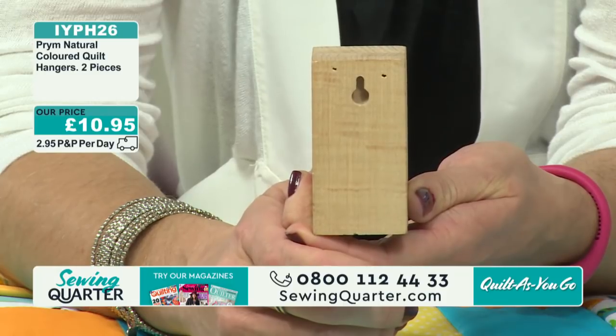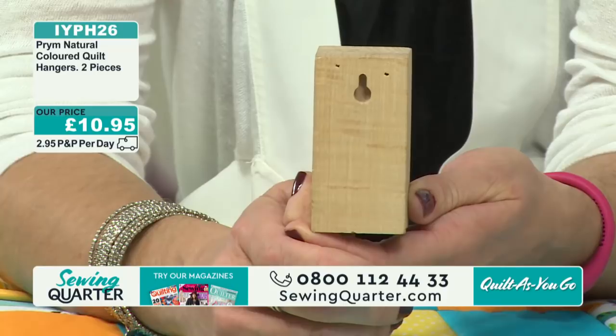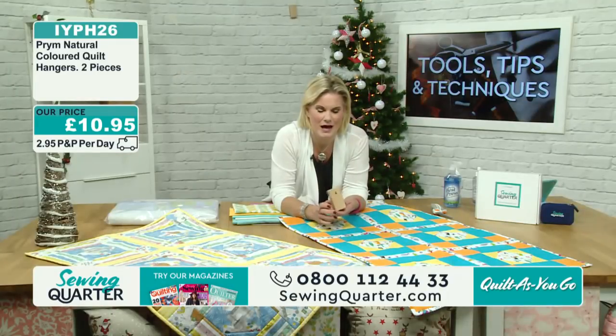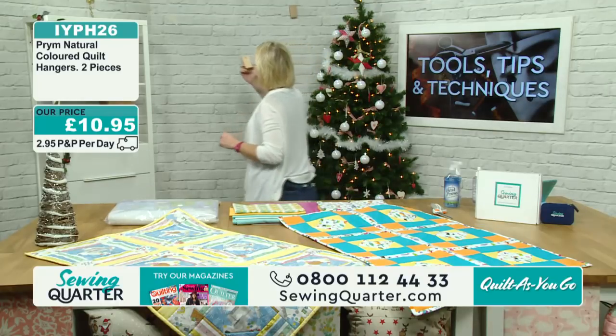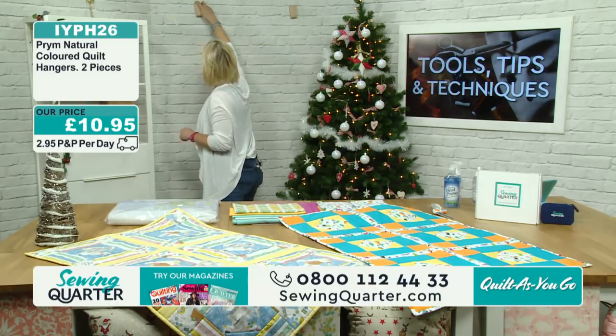That's it. So fabulous for your larger quilts, wall hangings, anything like that. Maybe you've got one of the cave quilts. That's got to be up on the wall, hasn't it? Got to be. So then you would just put that onto your screw on the wall.